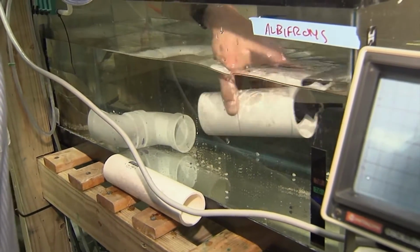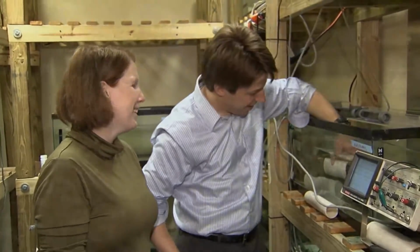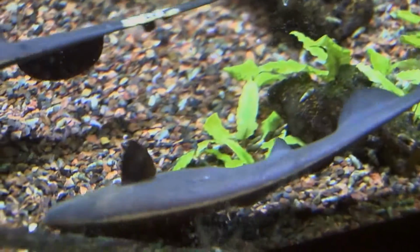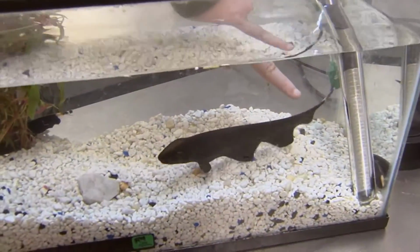knifefish in the lab. He says it uses its electric field as a sixth sense, not only to communicate, but to navigate its surroundings and to find its next meal. There's a small organ in the tail of the weakly electric fish that generates an electric field, and then that electric field envelops the entire animal.